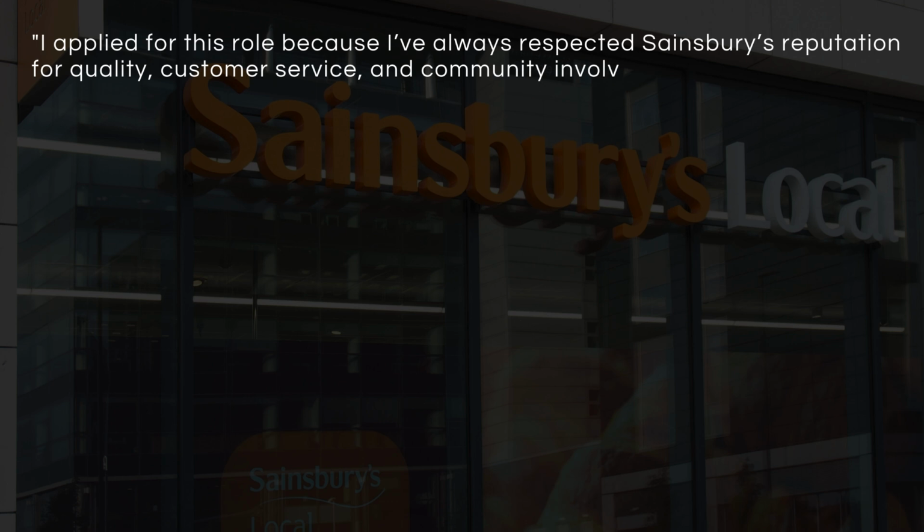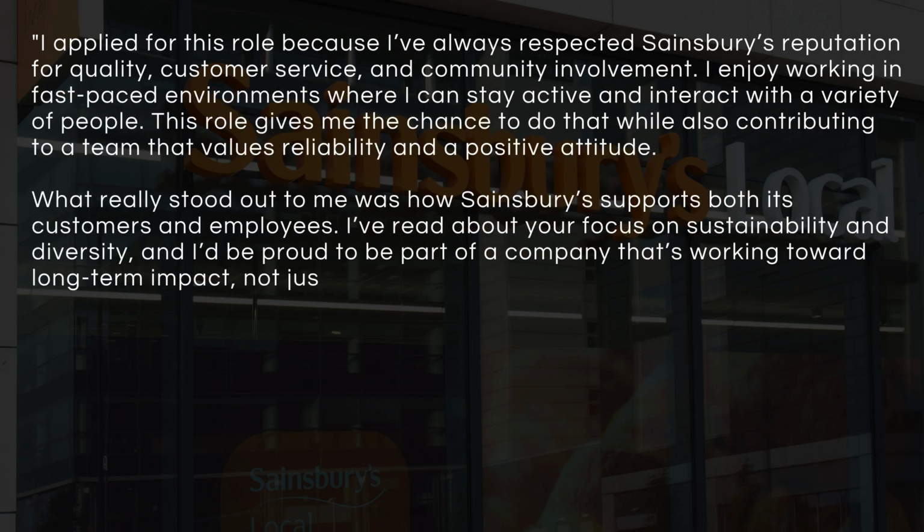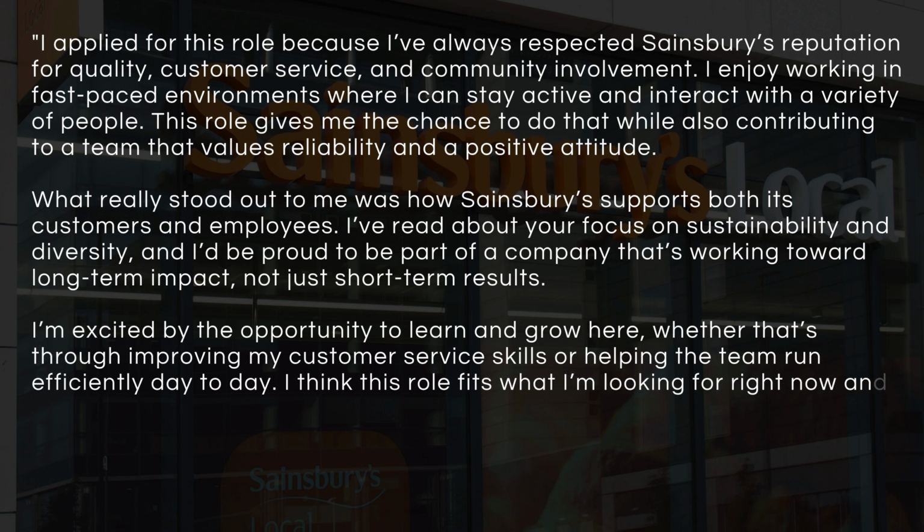I applied for this role because I've always respected Sainsbury's reputation for quality, customer service, and community involvement. I enjoy working in fast-paced environments where I can stay active and interact with a variety of people. This role gives me the chance to do that while also contributing to a team that values reliability and a positive attitude. What really stood out to me was how Sainsbury's supports both its customers and employees.